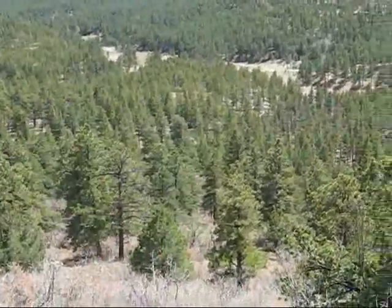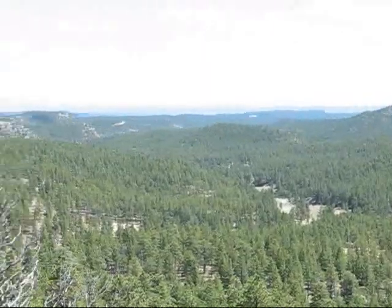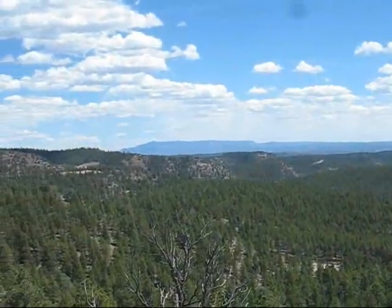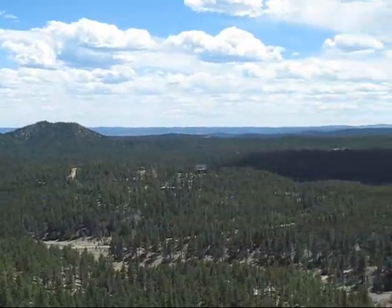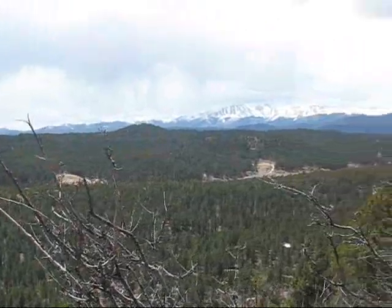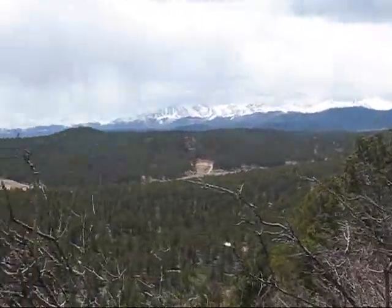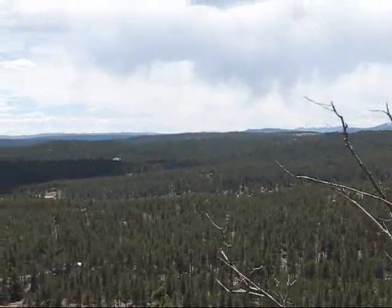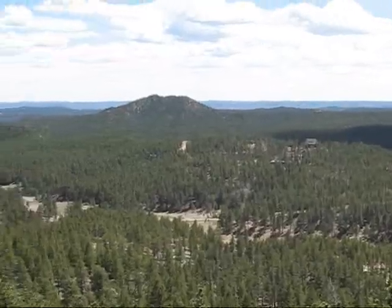We're going to head on right down through the oak brush here and back to the build site and take off from this lot. This is the Cimarron Ranch lot 57. It's about 40 minutes to Trinidad, Colorado. Has power and good cell phone signal. There's a few houses around up here too. There's one right across the canyon over there.